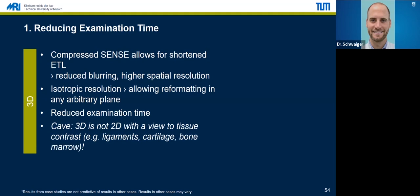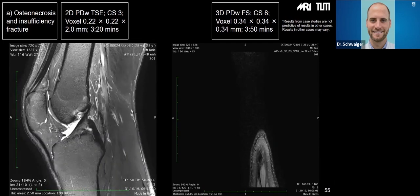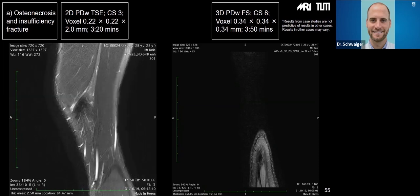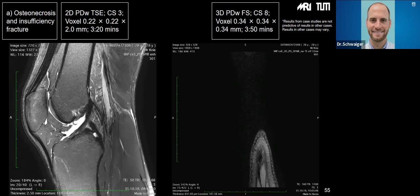And you have the reduced examination time, of course, but you have to be aware of the fact that 3D is not 2D if you're looking at tissue contrast. And this is very important if you're looking at ligaments, at cartilage, at bone marrow. So these are examples. To the left, this is a 2D sequence taken from our routine clinical protocol, which I think has a very nice tissue contrast if you're looking at this bone marrow edema here, at the subchondral insufficiency fracture we just saw, but also if you're looking at the joint cartilage, the menisci, and the anterior cruciate ligament. I think these are very nice images.